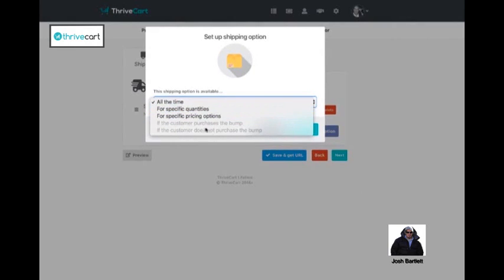So there's no bump for this product, so it's not available. If there were not specific pricing options for this product, it wouldn't show. If you didn't allow multiple quantity purchases, then that wouldn't show either. And so only the appropriate options show, again, to avoid any confusions or clashes or problems.